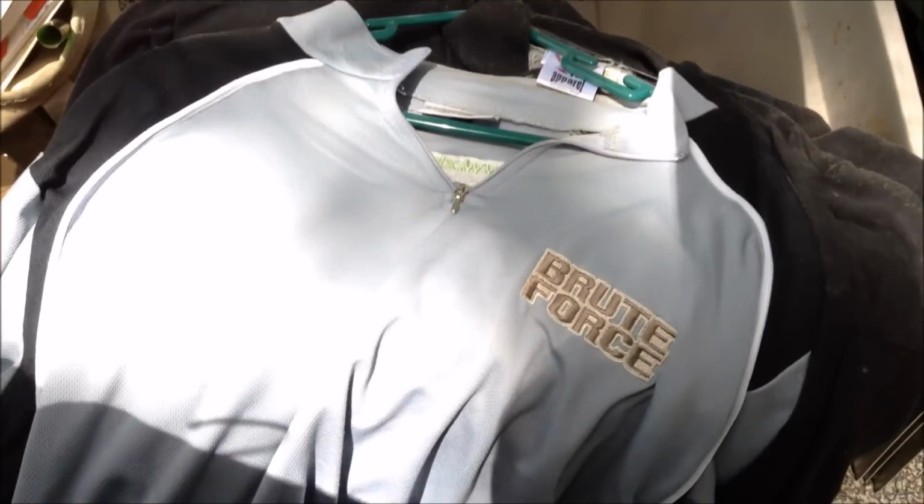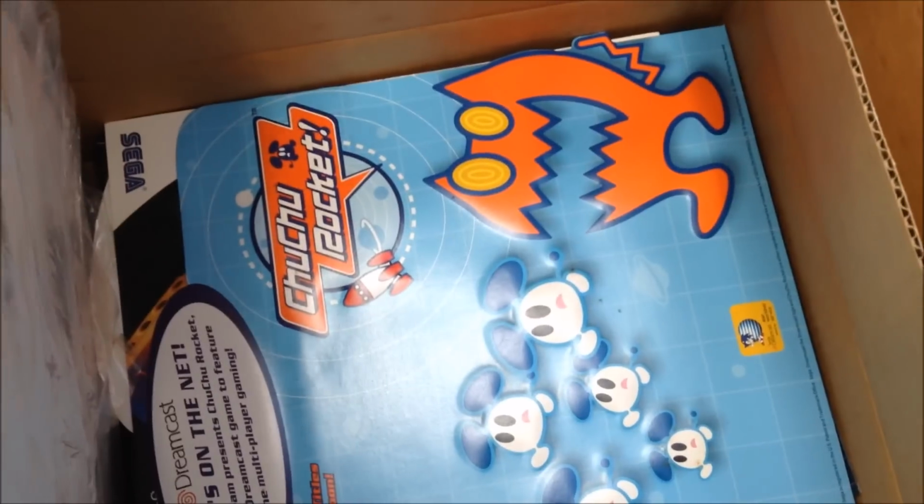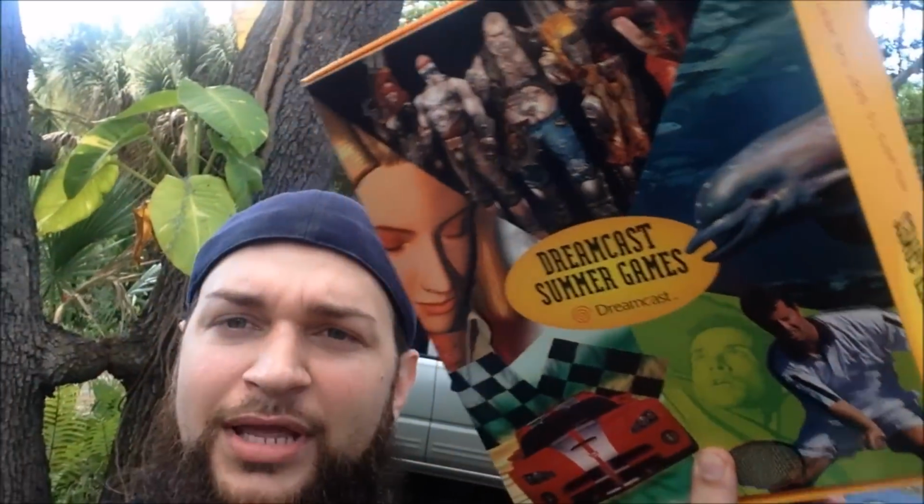Xbox, Fable, Brute Force jacket. Quite a bit of Perfect Dark Zero in here. And this box is full of countertop standees for like Space Channel 5. Got Crazy Taxi, Choo Choo Rocket. I don't know if you'll know what this is if you're like under the age of 13, but it's a VHS tape, and it's like for Choo Choo Rocket, like a little promo of the game, like gameplay and talking about it. And then they would come in these big boxes like this. This one's for like a summer games, a bunch of different games on the VHS tape, but pretty cool. Outdated, obviously, but still interesting.